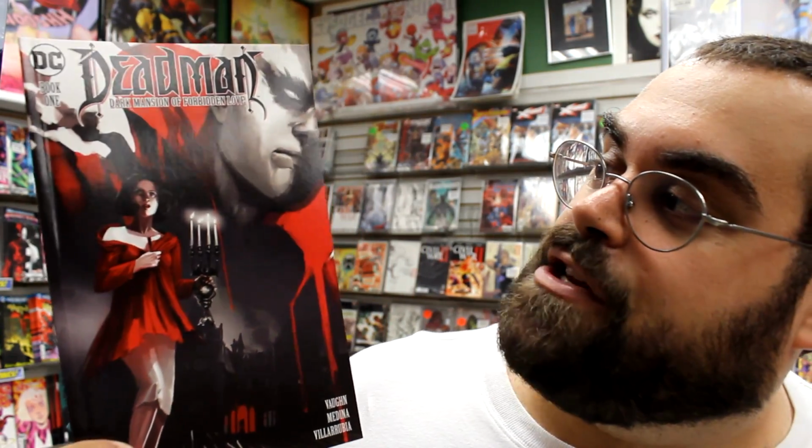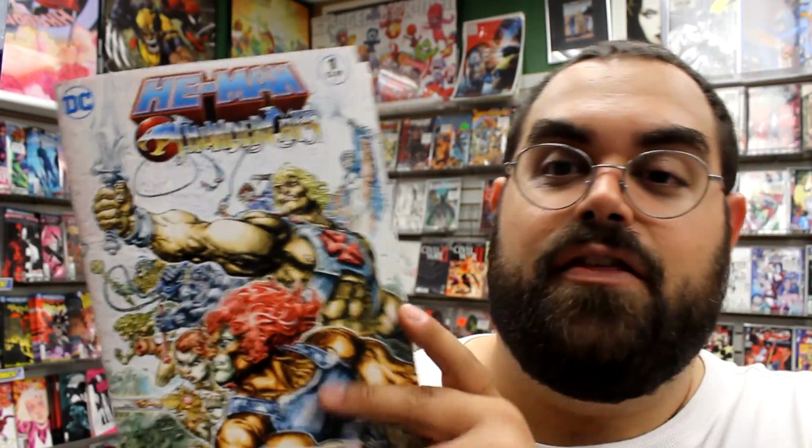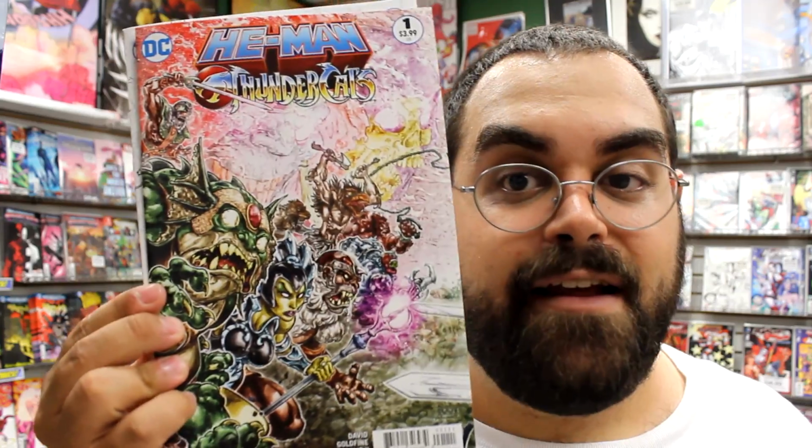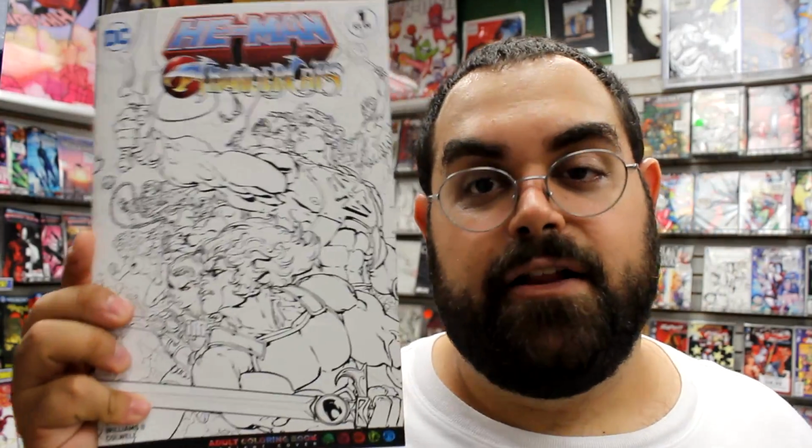This one looks really great. It's all square bound and stuff. This is Dead Man, Dark Mansion of Forbidden Love #1. New for all you fans of 80s cartoons, we have He-Man and Thundercats #1. This is the first cover. This is the second cover. And we got the adult coloring book cover.